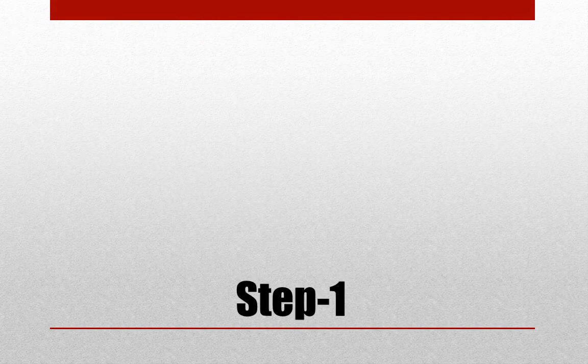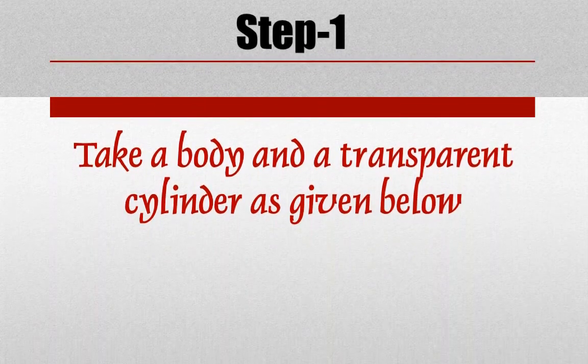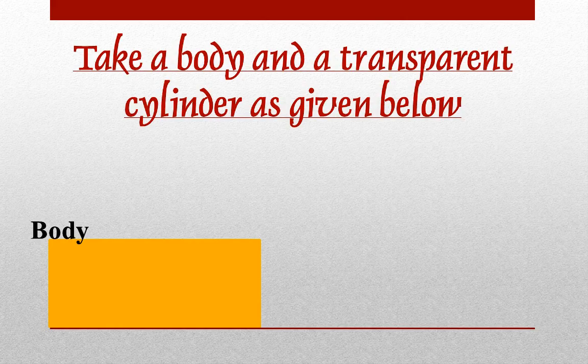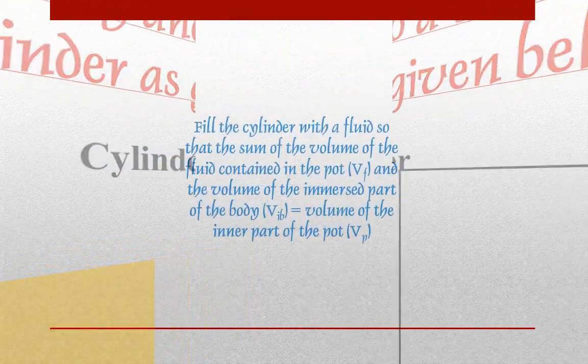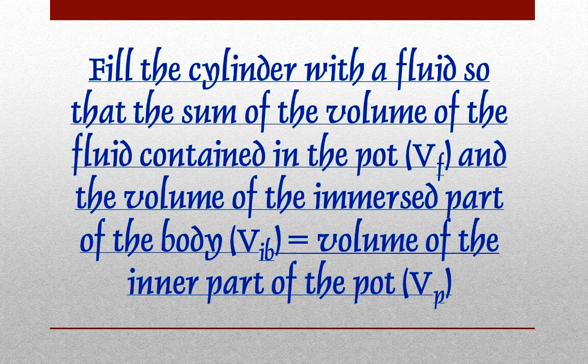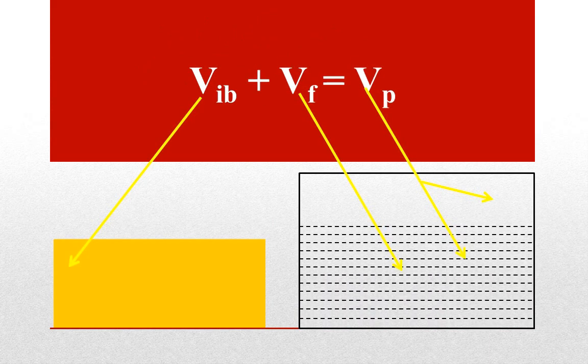Stage 1. A body and a transparent cylinder are given below. Fill the cylinder with the fluid so that the sum of the volume of the fluid contained in the pot and the volume of the immersed part of the body, VI, is equal to the volume of the inner part of the pot. VF plus VI is equal to VP.